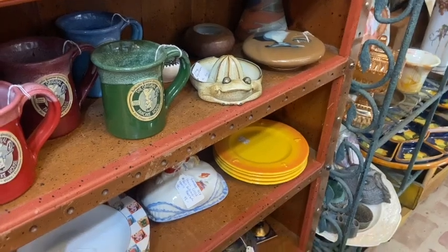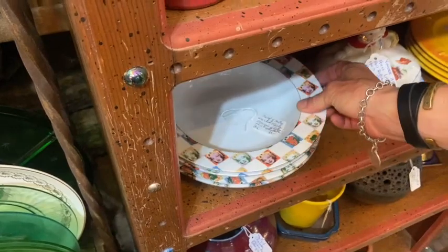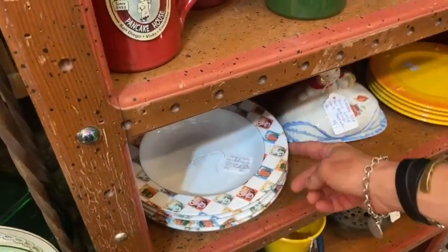Oh, that's fun. The Marilyn Monroe, Andy Warhol dishes right here. Okay, so $88 on the set of four.